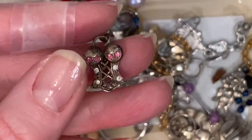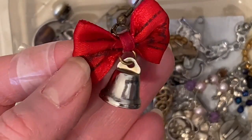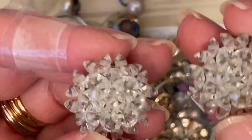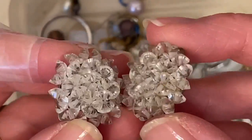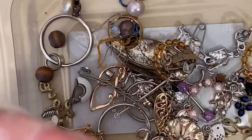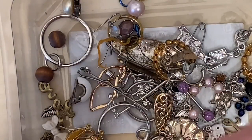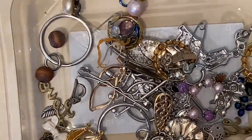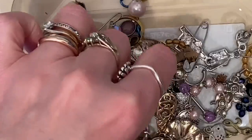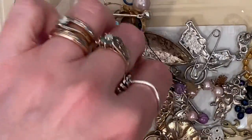Little corset. That will be made into a phone charm. A rather strange bell. I'm not sure about that one. I'll think about that. These are pretty clip-ons. Very sparkly. No markings. No, definitely no markings. Bit of a key ring. Oh, and another key ring. I'll reuse those. And another one.